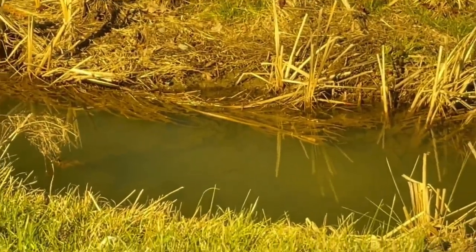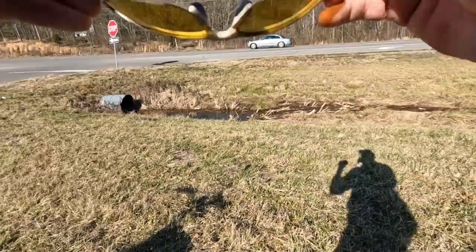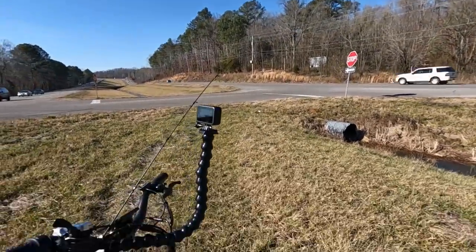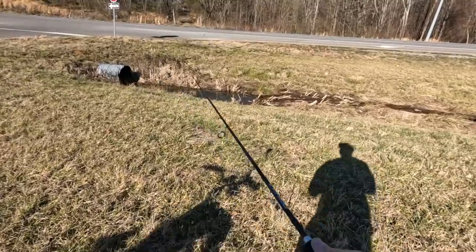I guess it gets pretty warm right there. I didn't think they'd be this tight. It's only like 45 out today. Let's see if we can catch something. Kind of windy and noisy, and I got just a little bitty jig head. I don't know if I'll be able to get it casted in there.